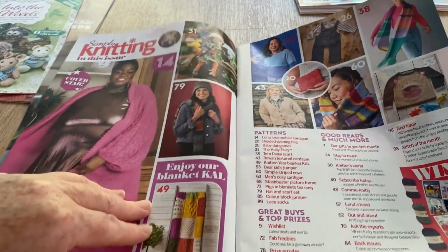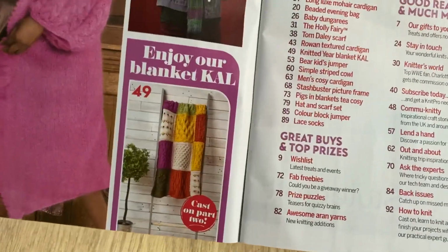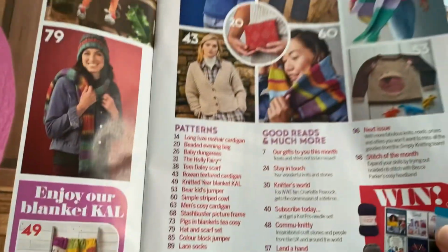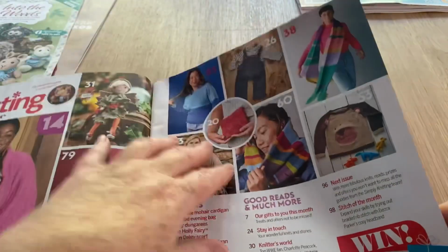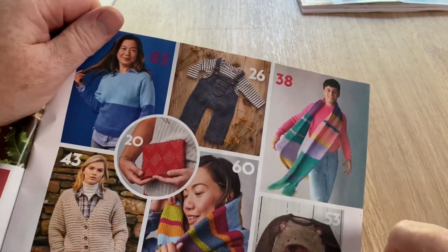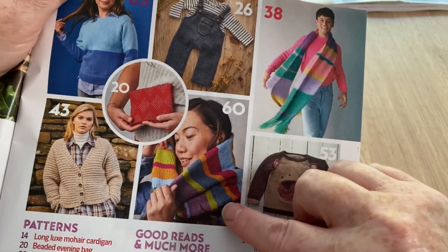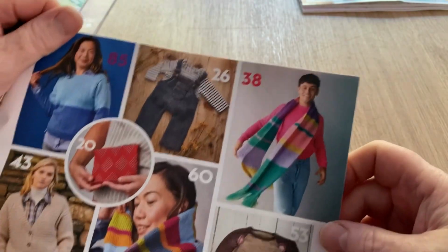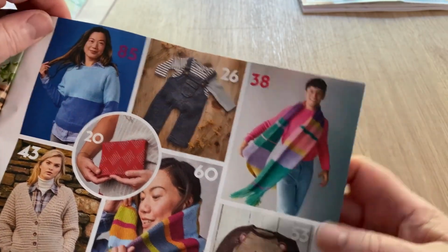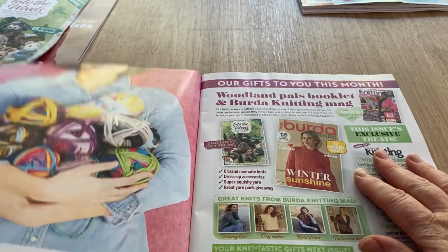Yep, it's a crochet along for a blanket, which is quite textured. And then we've got a little purse, bag purse thingy. We've got a pullover with a nice cute little face on it. Scarf looks quite nice. Tom Daly as usual. And, well, stuff and things. We won't read it all, we'll just get straight in.